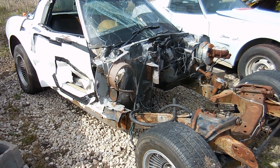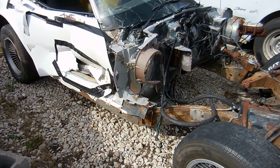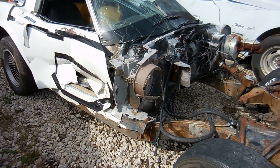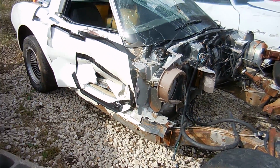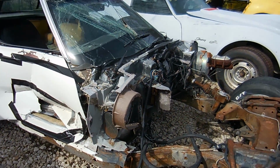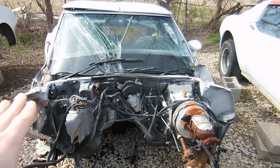So this was a 1978 Corvette that was hit super hard in the side. It was T-boned. Now, you could fix it, I guess, but I sure wouldn't. I'm going to show you guys the damage on this car. The obvious stuff is, yeah, the door is smashed, but this A-pillar is smashed so hard that the firewall has a curve to it.